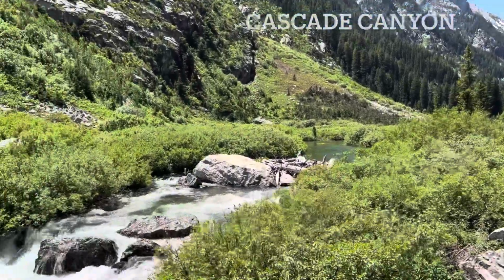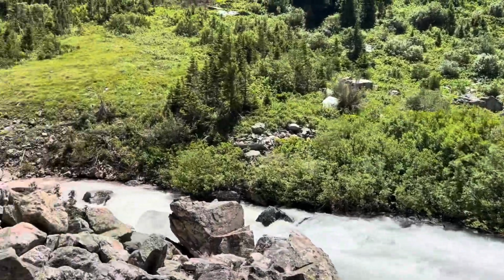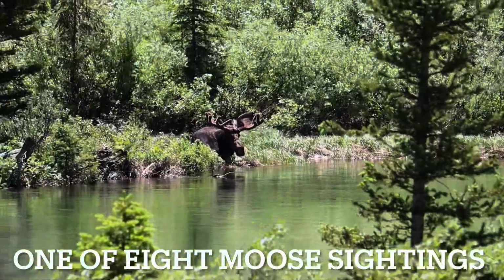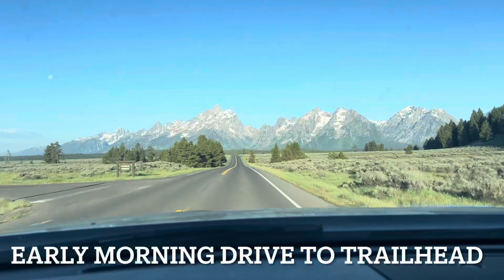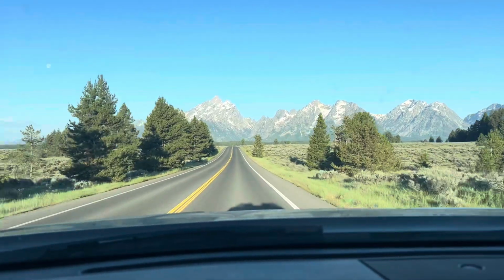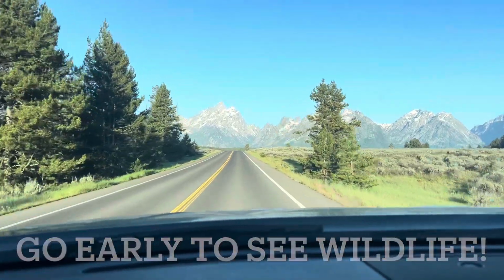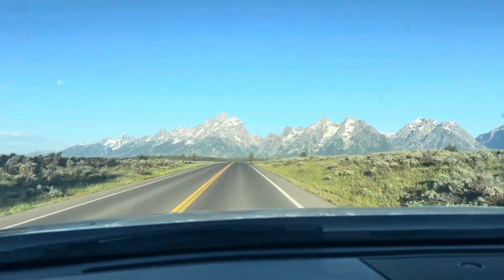Cascade Canyon. Hard to beat. One of the best hikes around. Check out that moose. Cascade Canyon. Best canyon in all the Grand Tetons, in my opinion, to hike. It also takes advantage of a boat ride across the lake, so you get some beautiful views on the water as well as up high in the canyon. Let's go check it out.